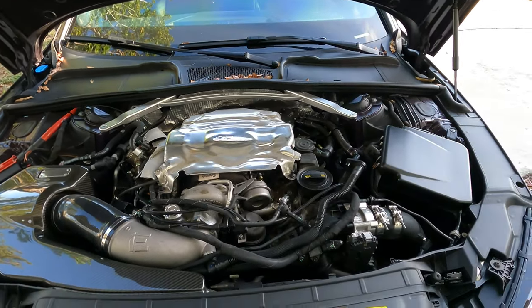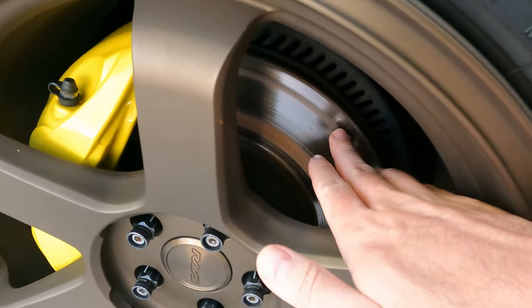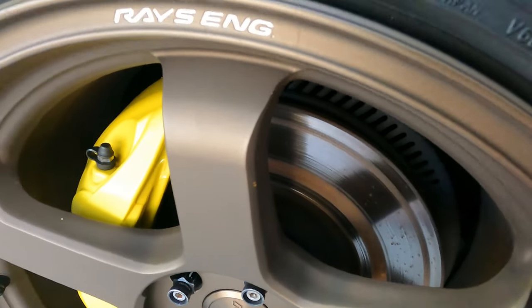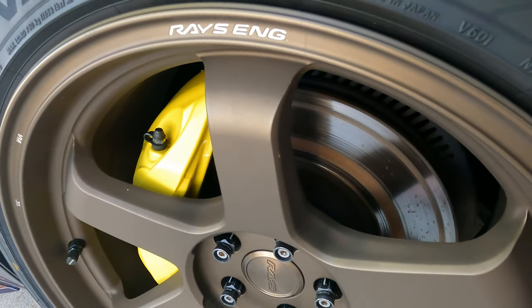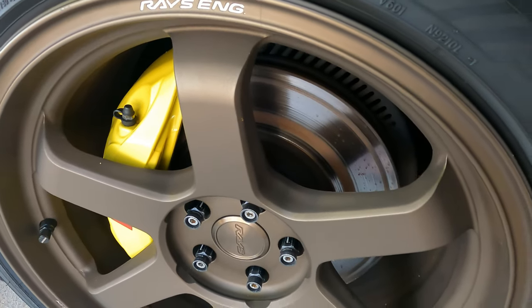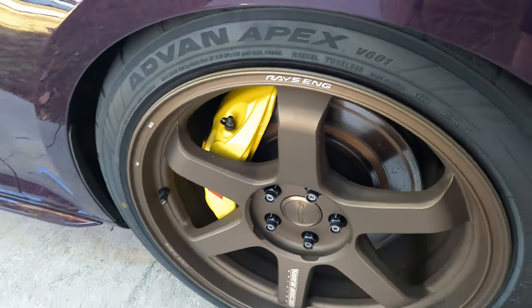I'm very excited for those because when I did the calipers, as you can see, the rotors are pretty lipped right here, very grooved. I did replace the pads already with some Hawk ceramics. I wish I could have done the rotors at the same time, but timing wasn't on my side. So those are coming, and I will be doing an install video on how to put those on.